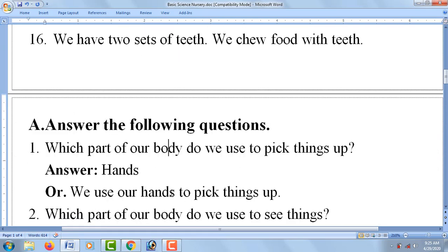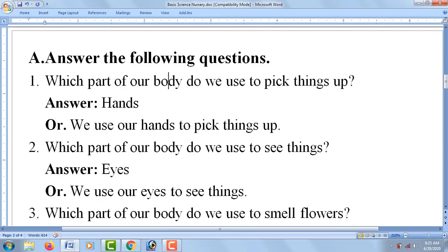There are questions regarding these chapters. I have tried to answer the questions in two ways, in short form and long form. As these students are very little, I think they should learn the short form answers. These questions are regarding the function of our body and which part of our body does what type of function.